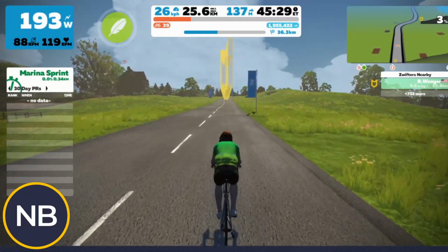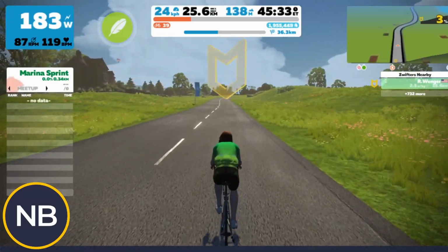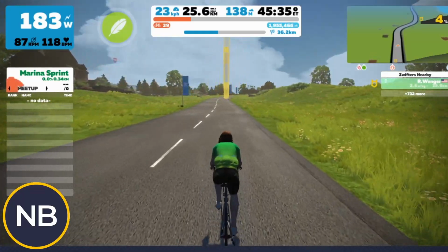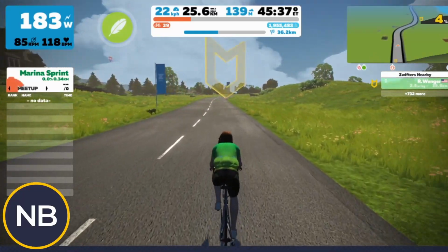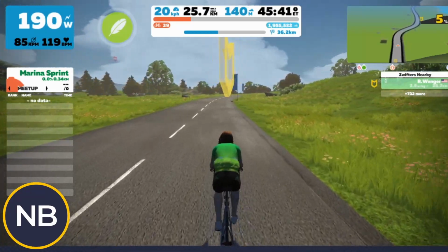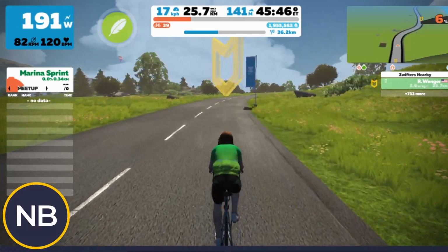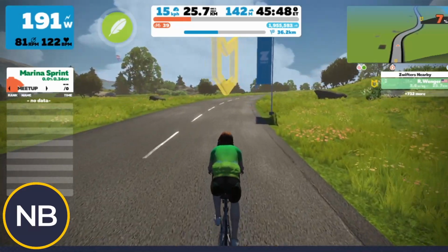But I think staying in the draft on this climb is going to be really important so that you're pushing less watts out than some of the other people. Saving yourself, one, for those steeper portions, but two, for the sprint that is inevitably coming at the end of this route. This will end up being a bunch sprint at the finish.